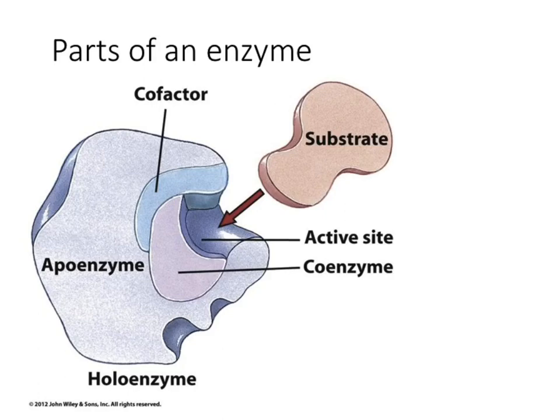Okay. I just wanted to review a couple of pieces here. This is one of the images from the slides showing a particular enzyme. This one's got what's called the apoenzyme and the holoenzyme. Basically, the difference between the two of them is the apoenzyme is just the protein. The holoenzyme includes the cofactors and coenzymes. You really don't need to understand the difference between those, but if you were confused, that's what it means.